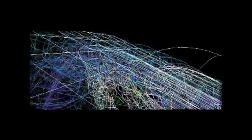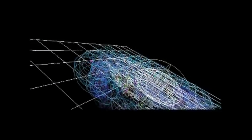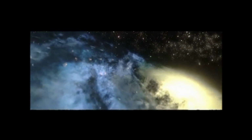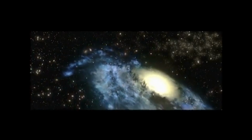This is a giant cat hair ball. This is the Milky Way as we pull out. We're pulling out of our arm of the galaxy. And that's the supposed look of the center of the Milky Way galaxy. No, this was a Warner Brothers show.